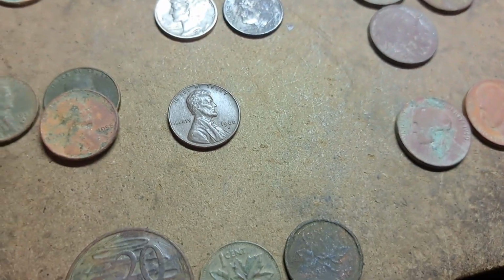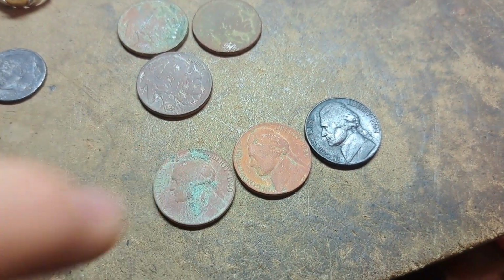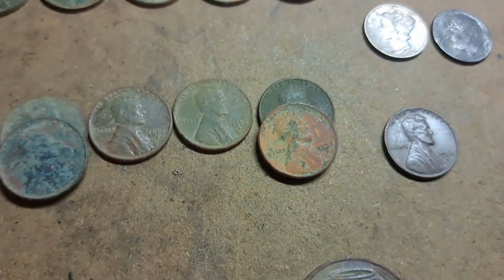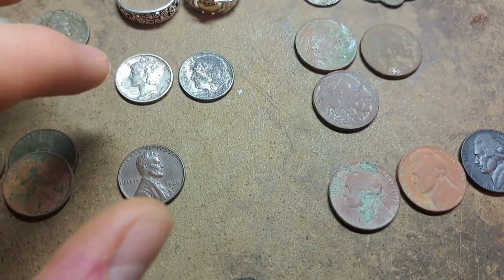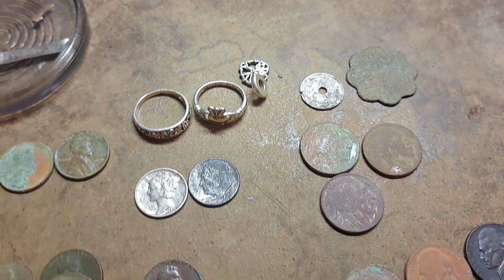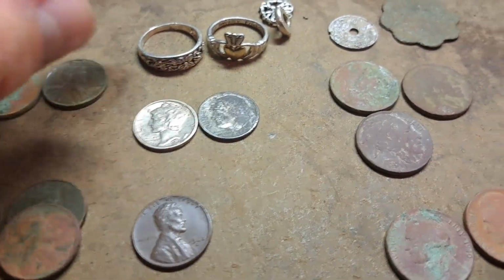I found it the same day that I found, I believe, the 40 nickel, and I believe I also found the 58D and maybe one of the other wheat pennies that day too, because I remember I found a bunch of old coins, which was very strange. Usually I don't pull very many old coins out of there anymore. I've pretty much hunted them all out.